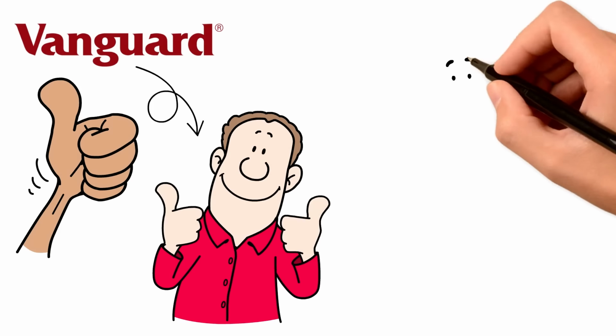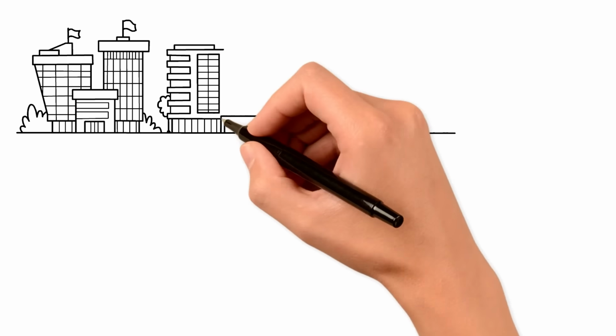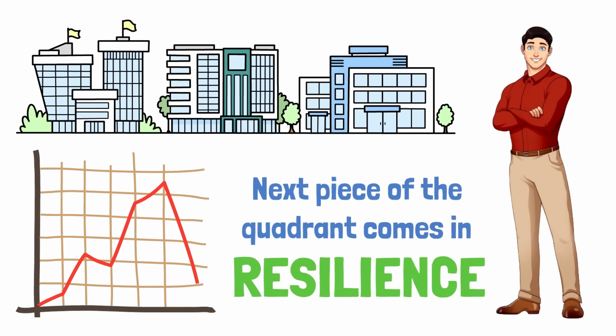Now, foundations are great, but you also want something with more focus, something that locks in on the biggest, strongest companies and gives you resilience when the market gets shaky. That's where the next piece of the quadrant comes in: resilience.